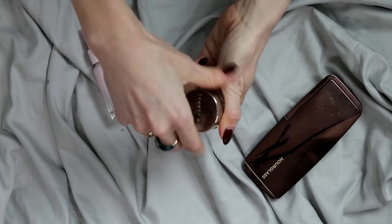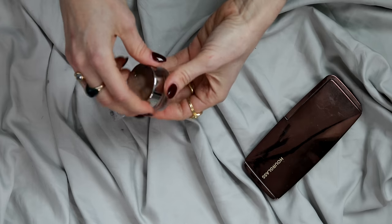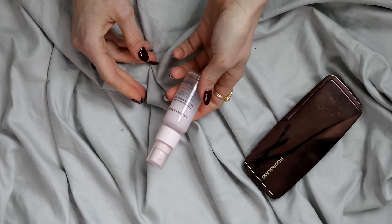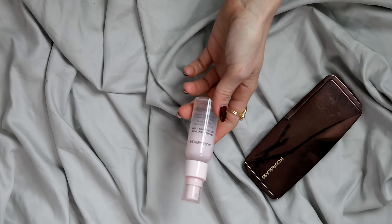I have one of those Becca under eye correctors. I mean, Beauty Pie under eye correctors, but oh boy, that's old. I'm gonna get rid of that. Also, this is from Hell. This was conjured from the depths of Hell. This is the Laura Mercier Translucent Pure Setting Spray 16 Hour.